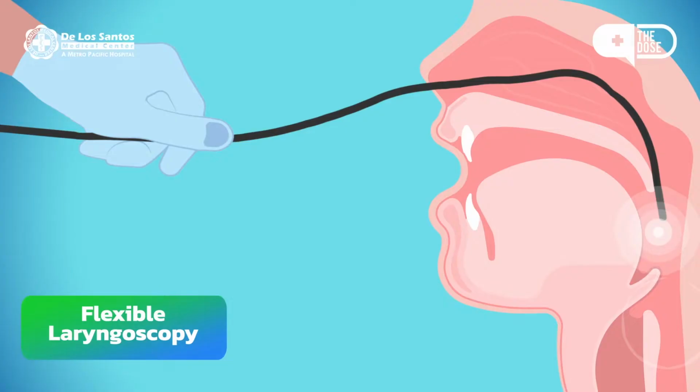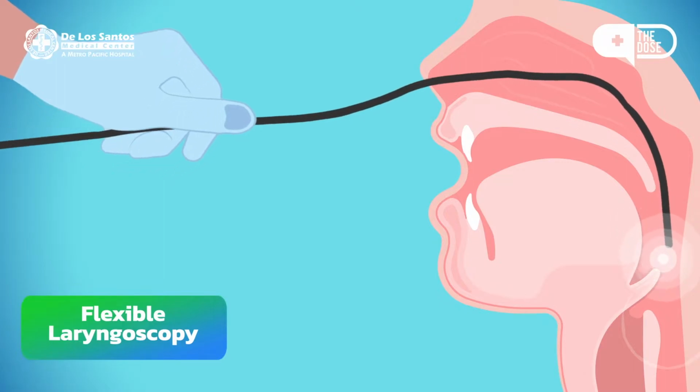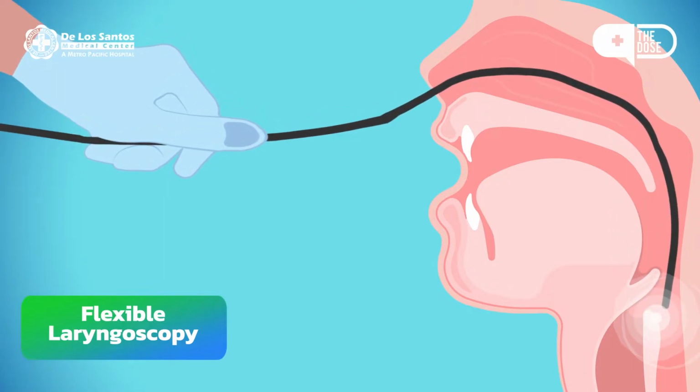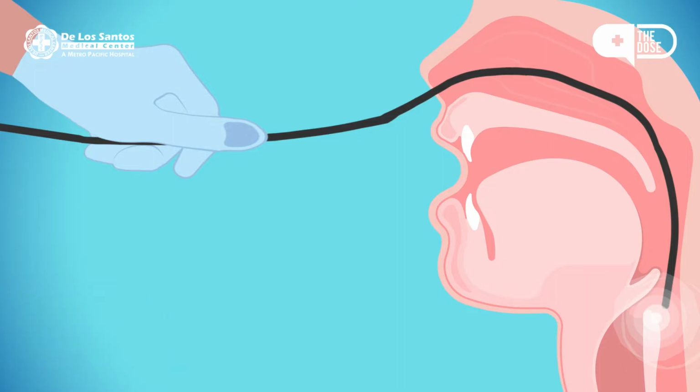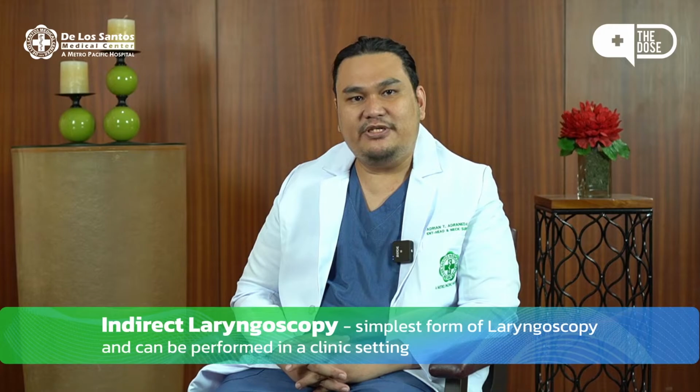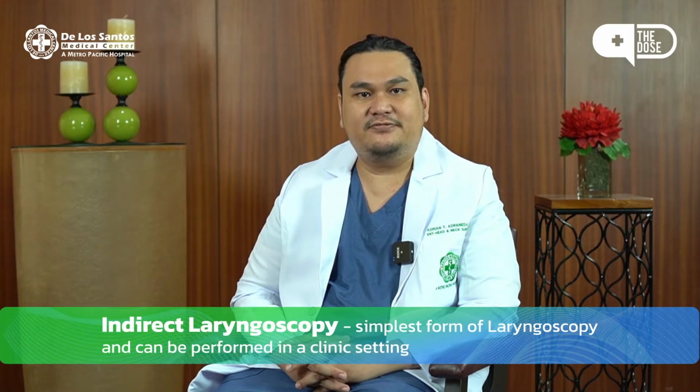Flexible laryngoscopy. This procedure does not require the patient to be under anesthesia. In this procedure, a very thin tube that has a camera is inserted, usually through the nose, and goes all the way down your throat to visualize the larynx. It is one of the essential tools that doctors use to diagnose laryngeal diseases. The mirror or the indirect laryngoscopy is the simplest form of laryngoscopy and can be done in the clinic.